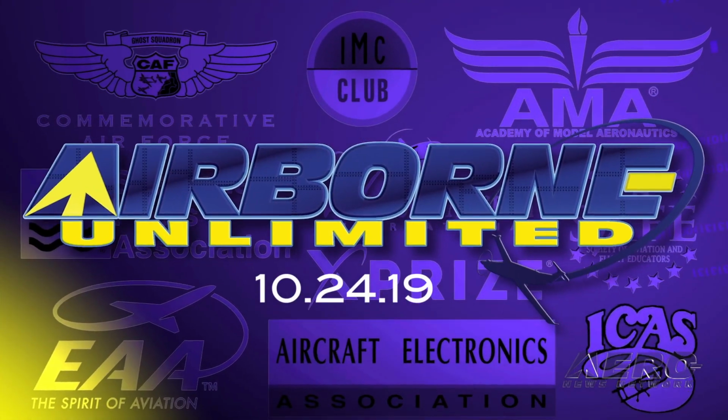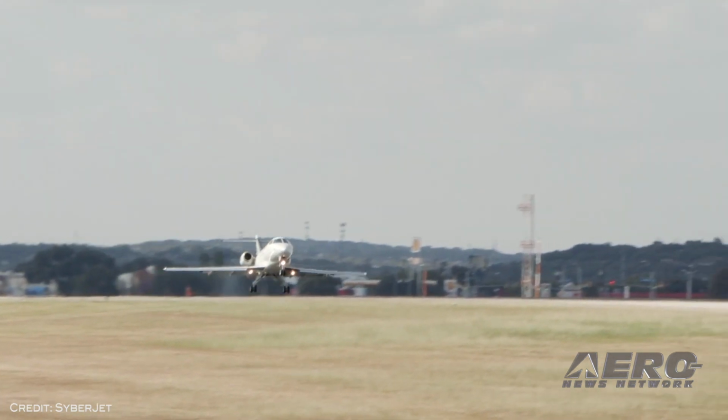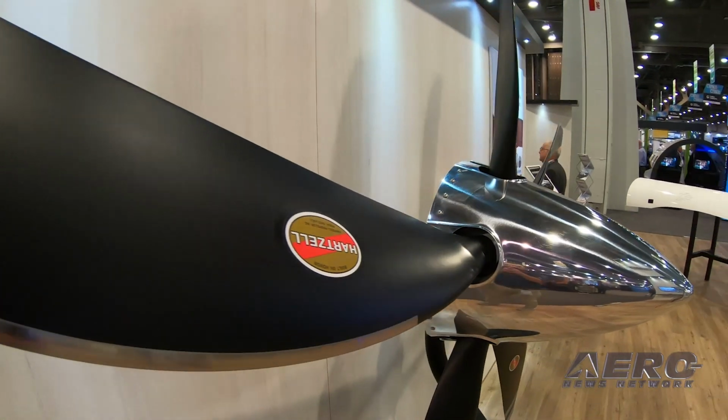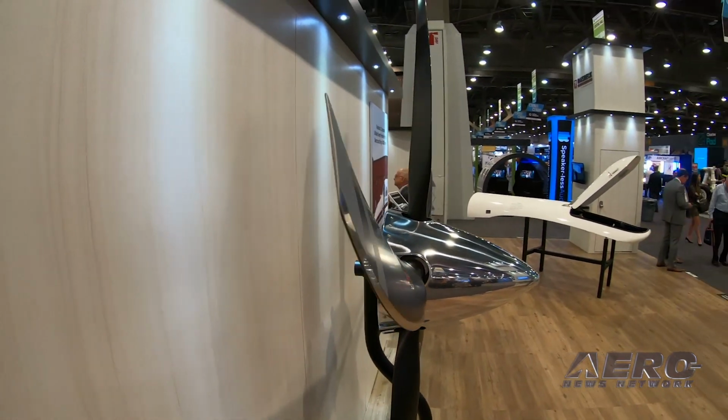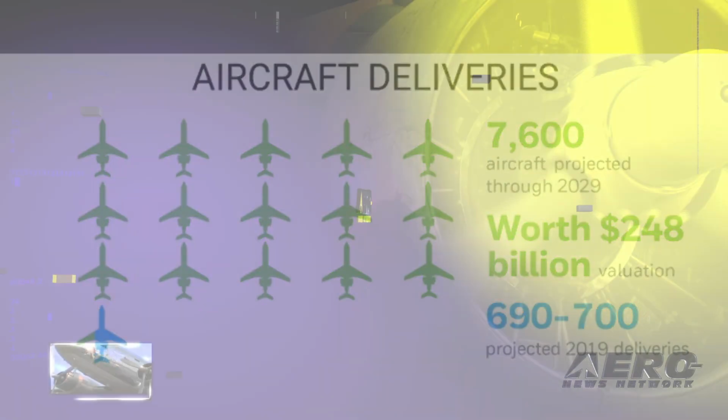Coming up on today's episode of Airborne Unlimited, SJ30i flight test program is proceeding well. Hartzell 5-blade composite propellers are coming soon to King Air 200 fleet. And Honeywell forecasts 7,600 new business jet deliveries in the next decade.